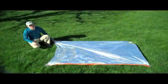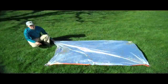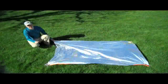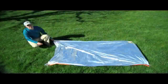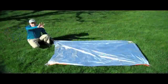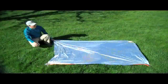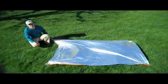Alright, so this is just another really quick example of a way that you can use your blanket as a signaling device. So in addition to your signaling mirror, always use your signaling mirror, but you can lay this out on the ground, staking out the corners, and by allowing it to move a little bit in the wind, it will pretty much always be reflecting light back towards everything in this general area if the sun is over here. So it reflects a lot of light, which just improves your chances of being seen in an emergency.